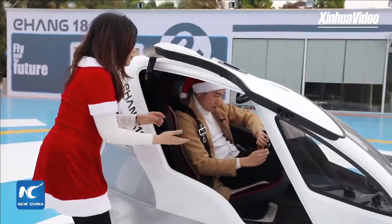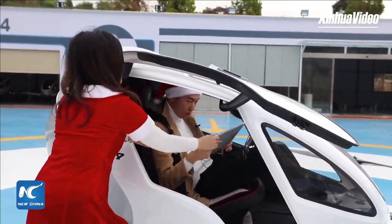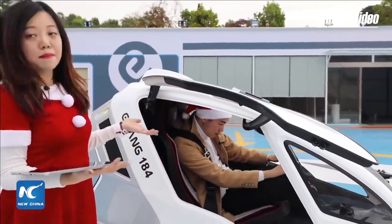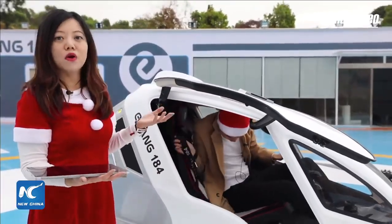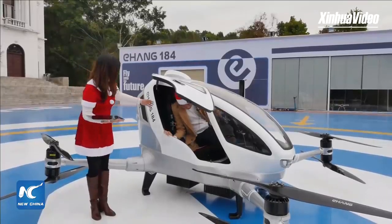So actually, if you take out the pad, you can just control the drone from outside of it. Oh, I pressed something. Okay. So actually, it can be an unmanned drone because you can just pick up someone and control it from a long distance. Okay, careful.